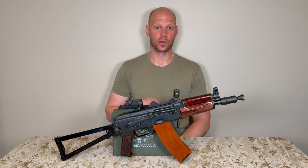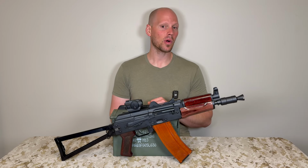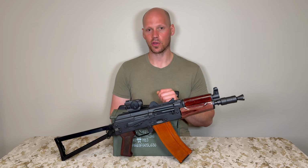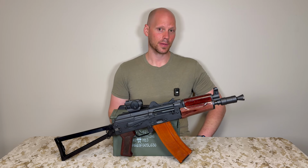In terms of price, the Krink's going to get a full 5, because these are very inexpensive to get from PSA. So the cheapest model starts at around $850. From there, they do go up above $1,000 though, if you want to get one with a brace or some of the different rail features that they have on there, but they do start off very inexpensive.